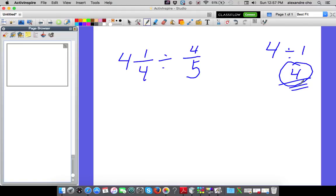Do we have an answer that's close to 4? Yes, we can do. Letter C, and even B is close enough to 4, 6. So A is definitely out, and D is definitely out. So now you got your chances between B or C. So let's find out. I changed this, right, remember? 17 over 4 divided by 4/5.